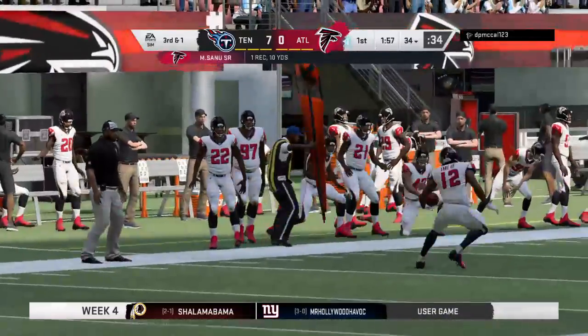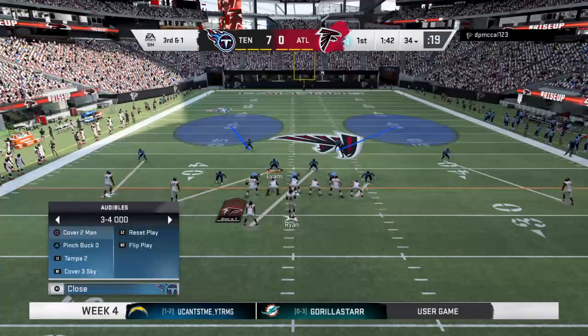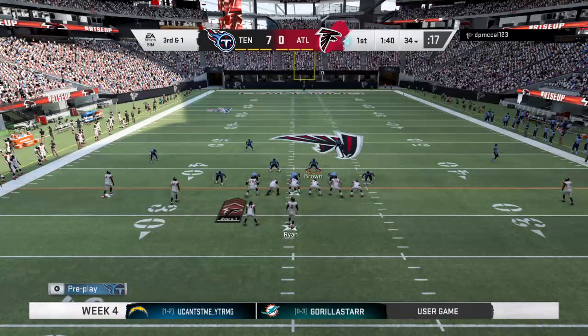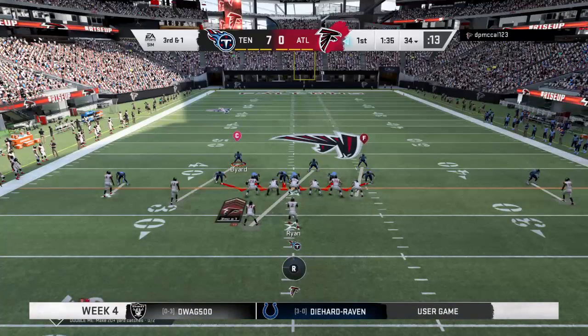Mohamed Sanu is a guy that is often overlooked because he just quietly goes about his business. But how about last season? Had a career-high 838 yards on 66 catches, and he can also play wildcat quarterback for you as well.